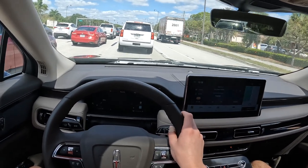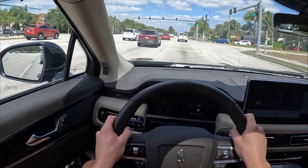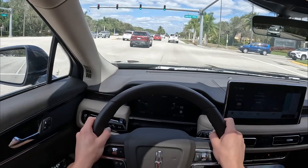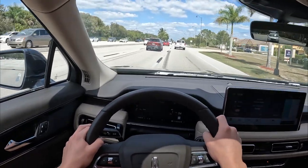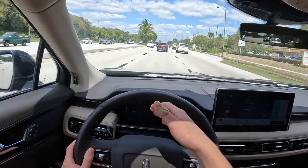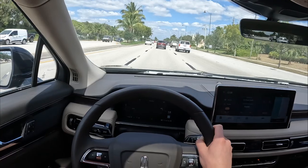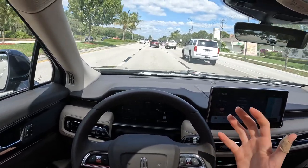Yeah. It's nice. One thing I also like is the dashboard. Now, is that all digital? That's all digital. It comes standard across all Lincolns. The Navigator and the Aviator share the same dashboard, as well as the Corsair. Oh, do they? Uh-huh. That is pretty neat looking. It is. It's very, very simplistic.